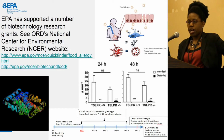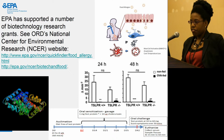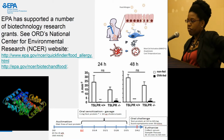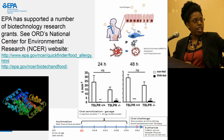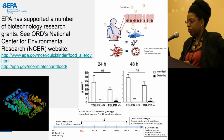So EPA has supported a number of biotechnology research grants, and the link to these are available here, and I also believe that these slides will be available to you after the conference. And so we have funded three different solicitations. In 2006, we had the biotechnology potential allergenicity of genetically engineered foods RFA, all 4 of which are complete. And I'm not sure if you can read these, but I'll just try to give a synopsis of the areas of interest under each RFA, the methods proposed by the grantees, and then give a brief overview of the results from 1 or 2 of the grantees. There's not really a chance to walk through each of the several grants under each RFA.